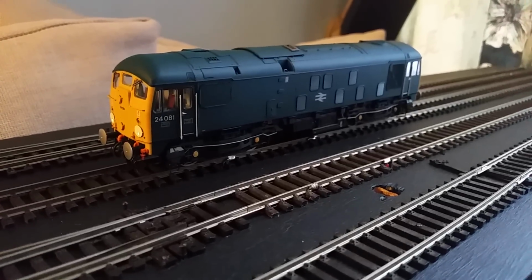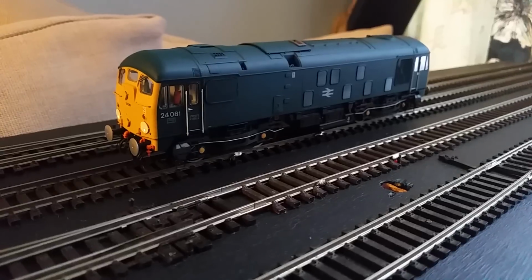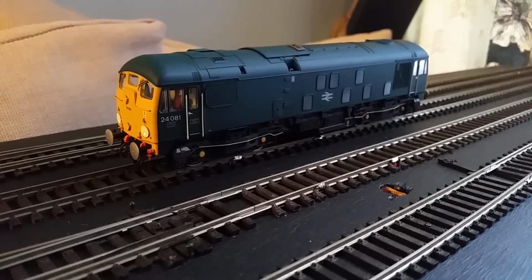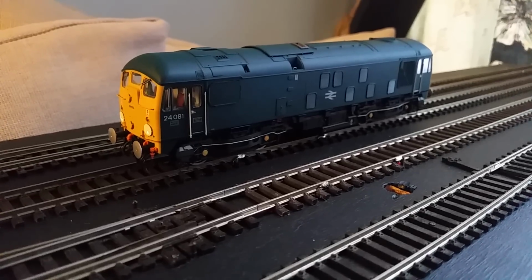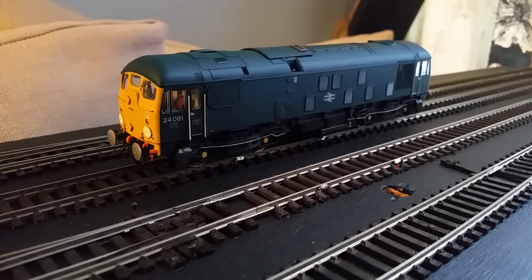And I'll just show you some of the sound functions available. Now I've got a Bachmann Dynamis, 20 sound functions on the Dynamis. On the sound chip on this loco there's 28 sound functions, so I won't be able to show you them all, but here we go. We'll start her up.